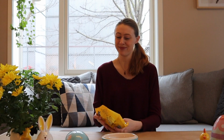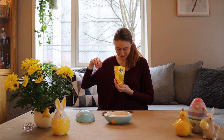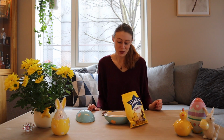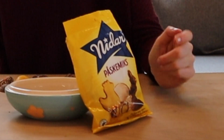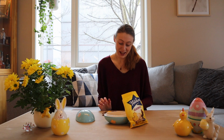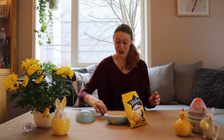So let's open it up. So I'm actually feeling a little bit betrayed by this candy. On the picture, it has a chocolate bunny on here, but they don't have any chocolate bunnies in the bag. They did give me, however, 4 chocolate birds. I got, I think it's a pigeon, a duckling, and a rooster. But that doesn't matter because we didn't get any chocolate bunnies. That's a big no-no. They did, however, give me this chocolate egg.